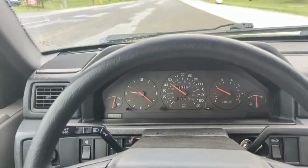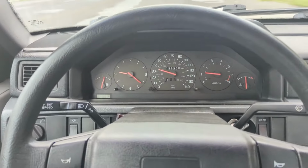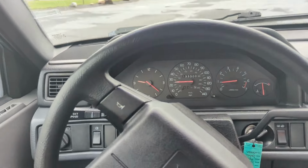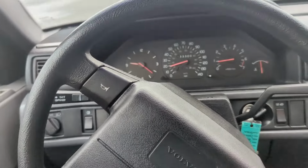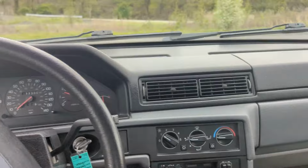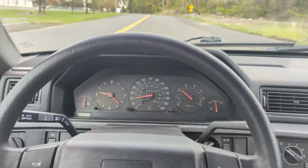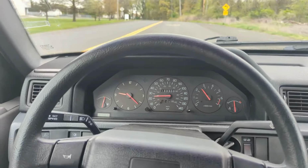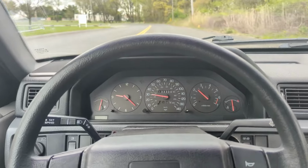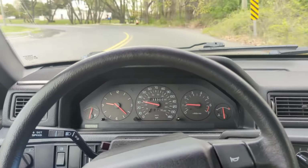The only unusual thing that I can hear is the dashboard making very tiny, very faint cracking noises, which is very normal for all Volvos. If you are a Volvo enthusiast, you will know that's an issue with all of them. But other than that, and they're not very crazy noises, because I've had newer Volvos and they're much, much louder than this. So this is actually very tolerable. I barely notice it. I know they're there.